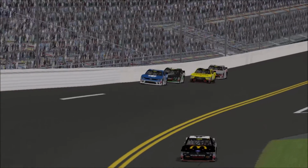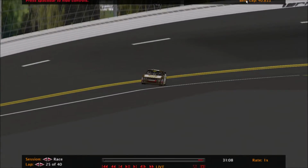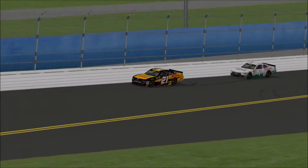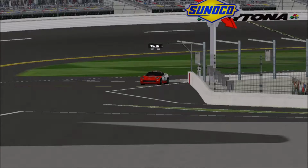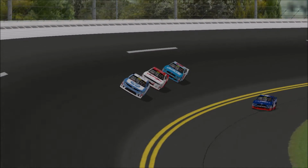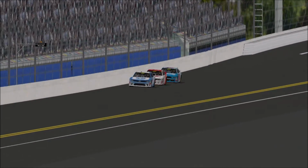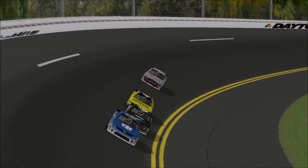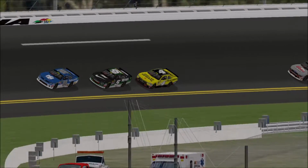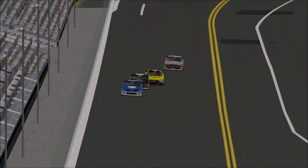Here comes the 43 off pit road, along with the 66. Looks like he has rear end damage. He is in 18th, probably about to get lapped. It looks like the 18 pits, and the 82 in the 05, along with the 60. Again, Travis Lyons, I don't know if he's losing the draft or if he's just still trying to sit back. Oh, no, he's just chilling.